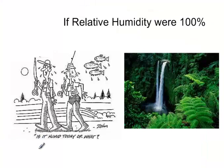Let's think about the opposite situation. What if the relative humidity were 100%? The air was completely saturated, full of water. Okay, this is a situation that we see in rainforests. How much ice would we have to add before dew started to form, before we started getting condensation to form? If the air was already completely full, wouldn't dew already be forming? We would barely have to add any ice at all.